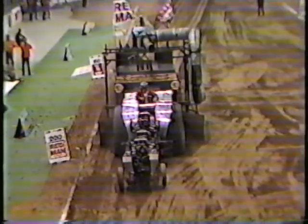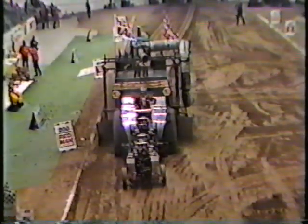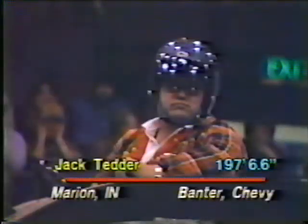Next guy coming in, a young driver. And never did get the front end real high off the ground. Well, he wanted to keep it in bounds. Didn't want to go out of bounds there on the right-hand side of the track. And Jack Tedder comes in with a 197 feet, 6 inches and 6 tenths of an inch, 197, 6.6. The distance to beat is still 232 feet.